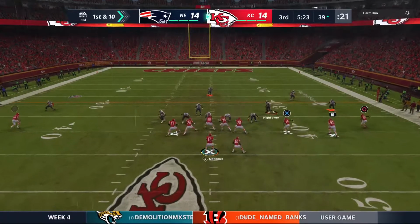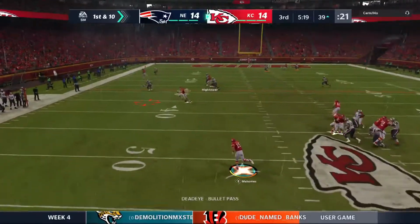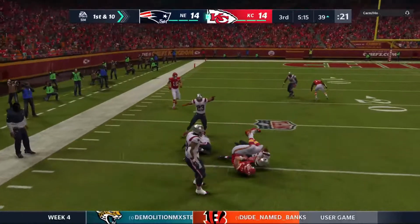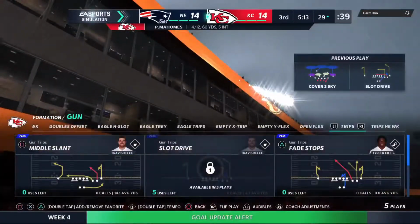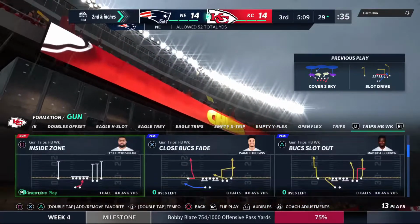They go back to the air here after the INT on the last drive. Oh, he bowls over it. Complete. The tight end, Kelsey, able to break one tackle, but then quickly brought down. But a nice little gain.